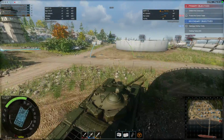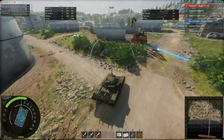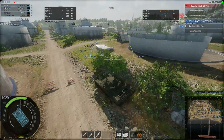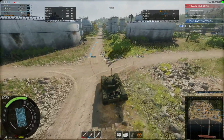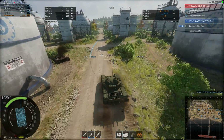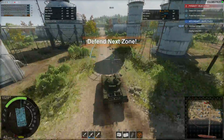Two down. Next target's identified. Now, the nice thing about this is that even if they spot me, when I run into the enemy, well, looks like they're turning their attention elsewhere. I hope they don't head for the docks next. You say that. You say that.